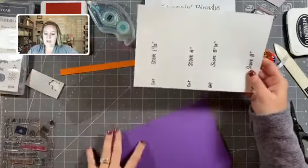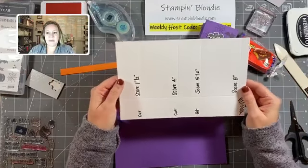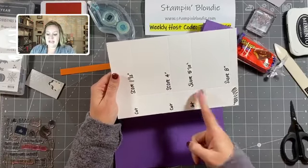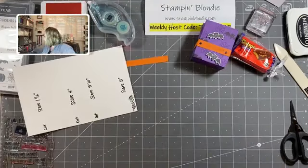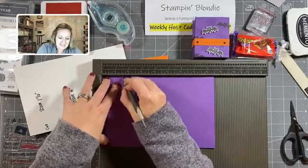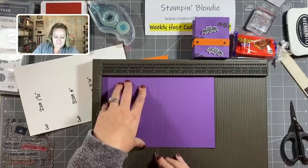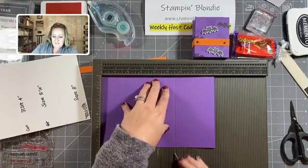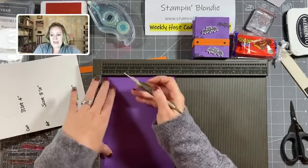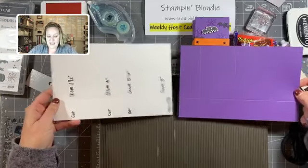Now I'm going to show you how I scored this. So we have our paper, and I did this on the Whisper White so you guys could see a little better. What we're going to do is score at 1.5, 4, 5.5, and 8. So let's do that here first. Very simple. The Scoreboard is perfect for this. Again, if you don't have one of these, it's great. So we've got the 1.5, the 4, get my guide out, 5.5, and 8. Then you're going to flip it and score again at 1.5. So that creates what we have here.